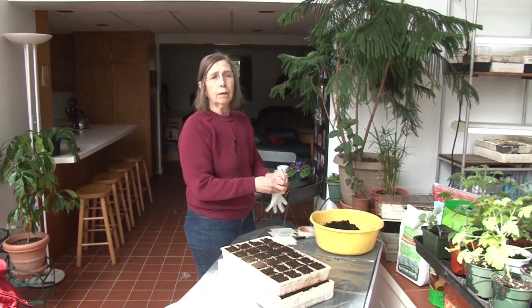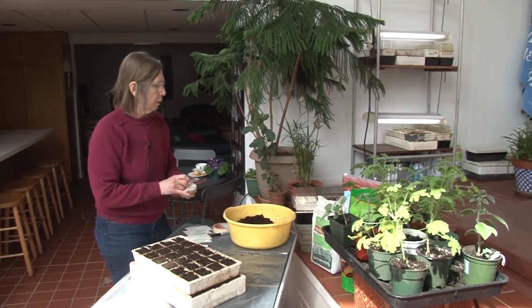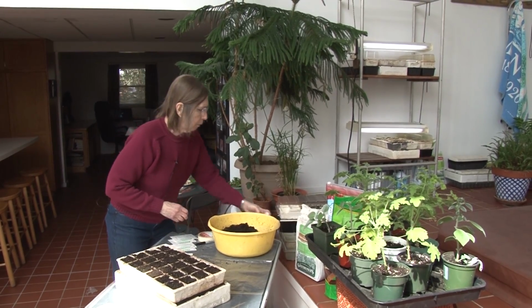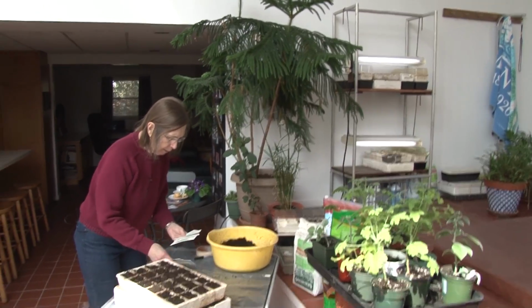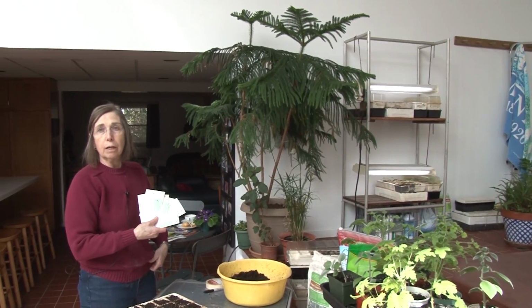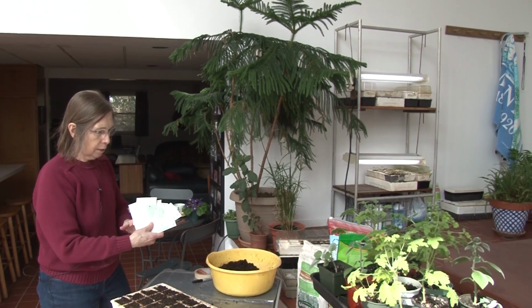You can start all kinds of things, all sorts of flowers and vegetables. I've already started a number of seedlings, and I'll be starting more in the next couple weeks, at which point I'll just help them grow and wait along. I'm going to start 6 different kinds of tomatoes. The advantage to starting your own seeds is that you can get a variety by buying a variety of seeds.